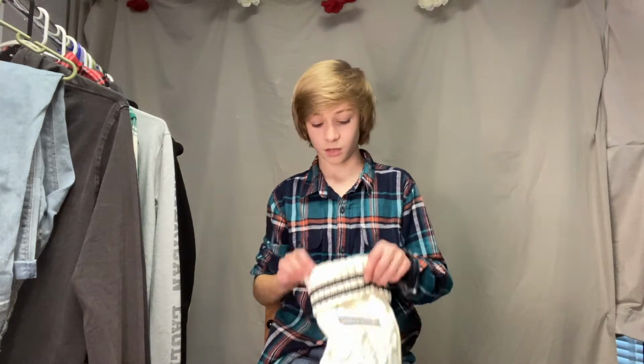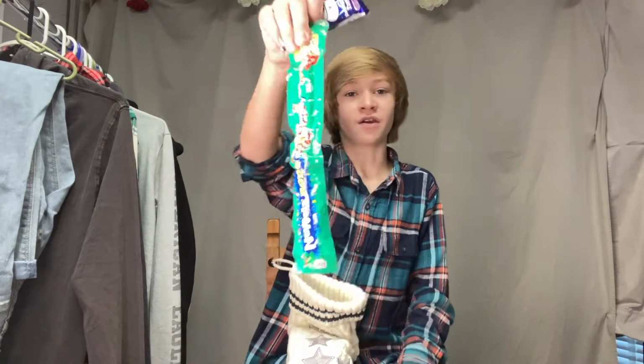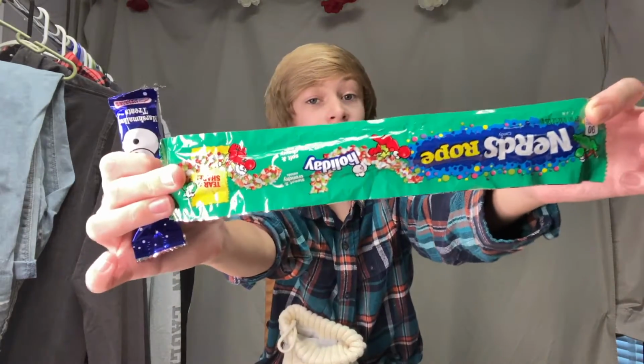I do love peppermint flavored things, and that's one of my favorite things around the holidays, all the peppermint type things. I also got a Nerds on the Rope, or a Nerds Rope, whatever you want to call it. But it's like Christmas colors, it's red, white, and green. I love Nerds Ropes, just telling you that.